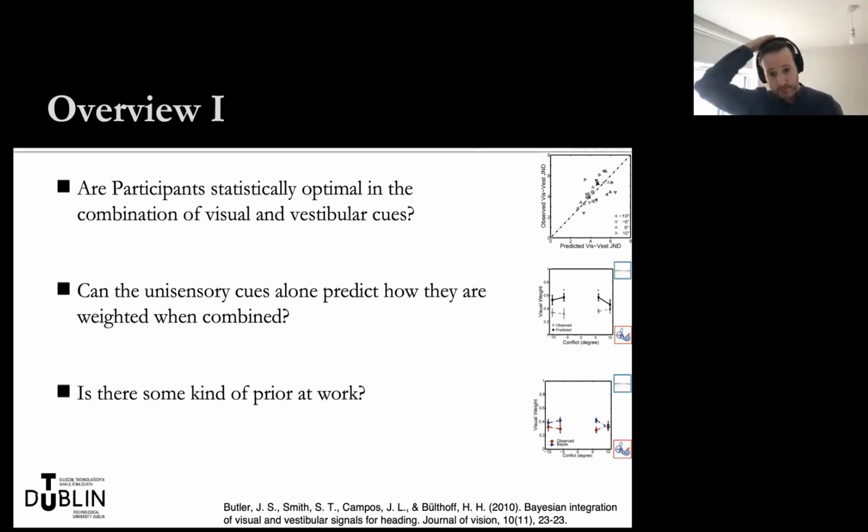So this is my first neuroscience paper back in 2010 in Journal of Vision. Myself and Jenny Campos, Heinrich Bulthoff was the head of lab there. We followed on from this, doing similar studies looking at different aspects of visual-vestibular integration, but I thought it was nice just to start at the beginning.